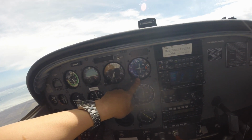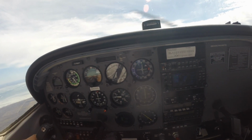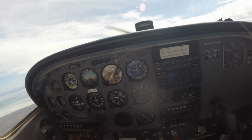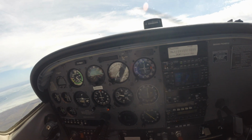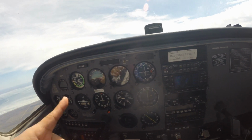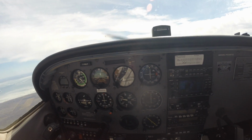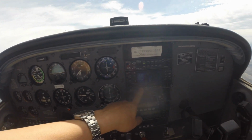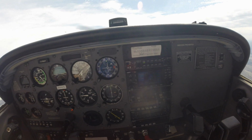This is a bit advanced. This is your VOR, Very High Frequency Omnidirectional Range. So that's your VOR. It is used for instrument flying. This is your GPS, your Garmin 430.